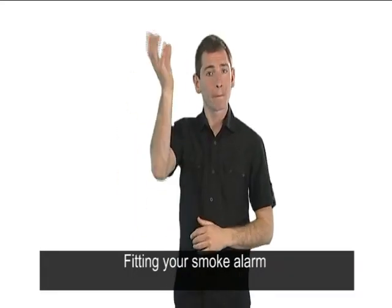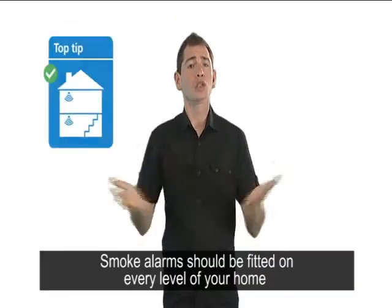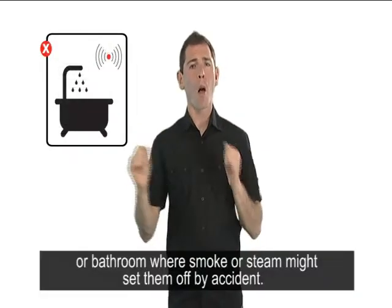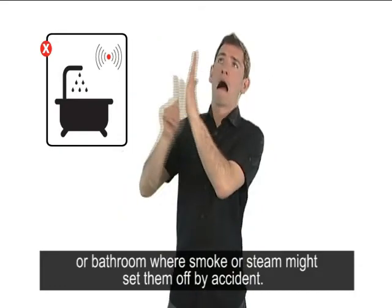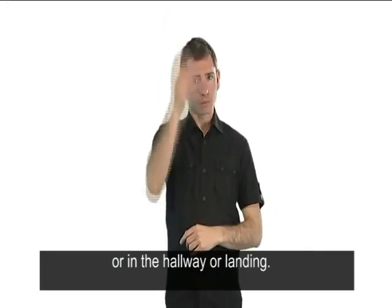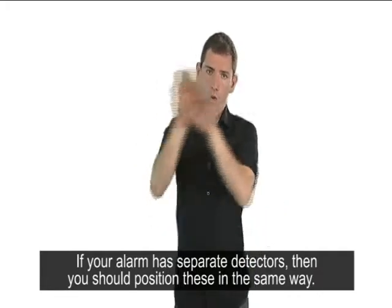Fitting your smoke alarm. Once you've chosen your alarms, where should you fit them? Smoke alarms should be fitted on every level of your home, but not in or near the kitchen or bathroom, where smoke or steam might set them off by accident. The ideal position is on the ceiling, in the middle of a room, or in the hallway or landing. If your alarm has separate detectors, then you should position these in the same way.